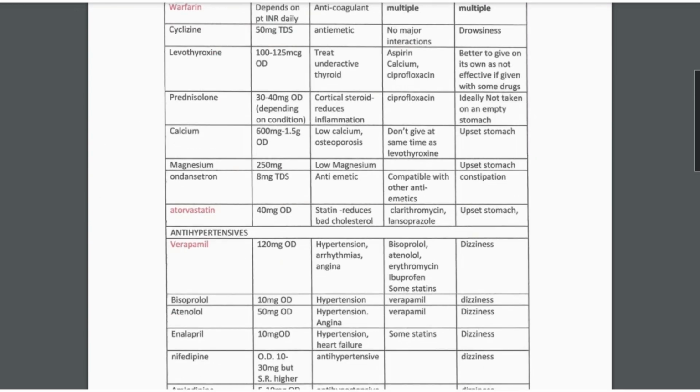If you have a resident, for example, they would have given it most times, 90% of the time, just the way you give alendronic acid or you give omeprazole first thing in the morning. Most times that's the time you give it to your patients so that it works better on its own.